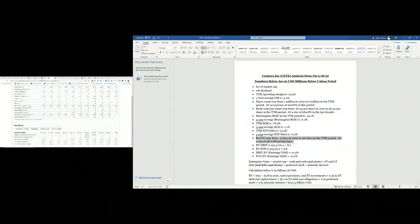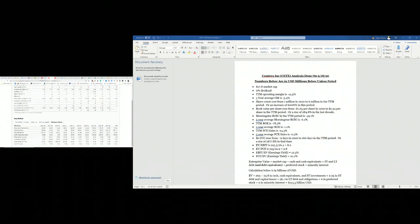Okay, cash conversion cycle. One of my favorite metrics that, again, pretty much nobody talks about. I knew this wasn't going to be a company that I want to look at further up to here, but this really solidified things and showed me why they're so unprofitable. It went from negative 9 days to positive 159 days in the trailing 12-month period. In the last decade, this rose by almost 1,900%, according to the calculator I used online.